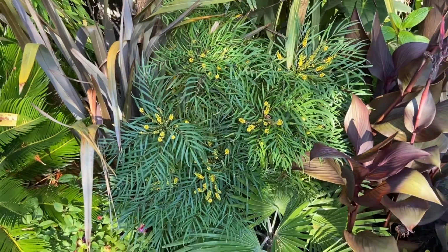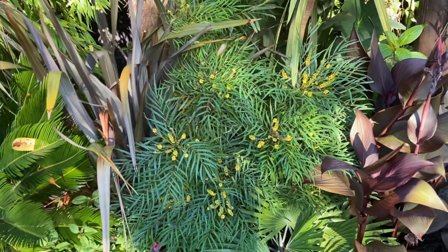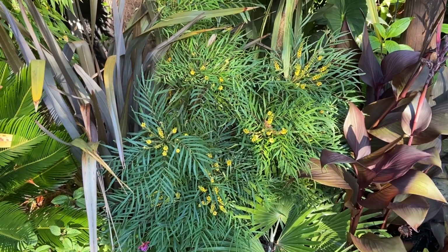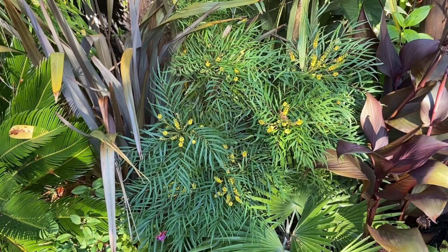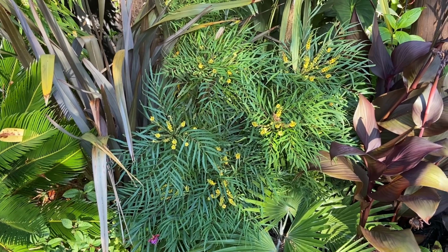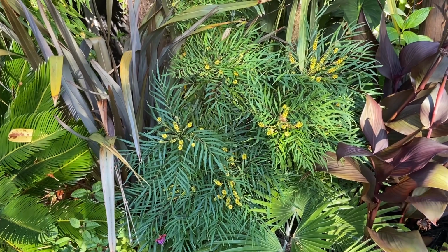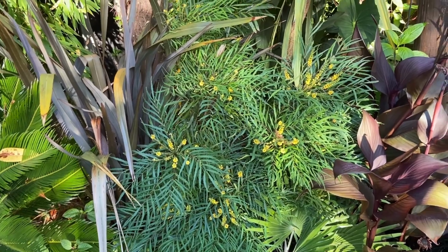I would say the ones in semi-shade probably, in my opinion, do the best. They get enough sun that it promotes good growth. But also, if you get real hot summers with these, the leaves can yellow a bit if you're not keeping on top of the watering. But it really is just a tough plant that pretty much looks good all year round.